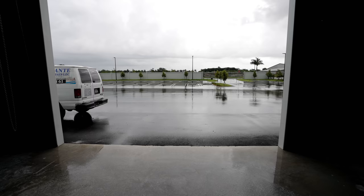So this is already here, waiting to get trimmed. As soon as they trim it, they can move it inside the shop. You know what I'm gonna do? I'm gonna go inside now too, because I'm gonna go talk to Chris.